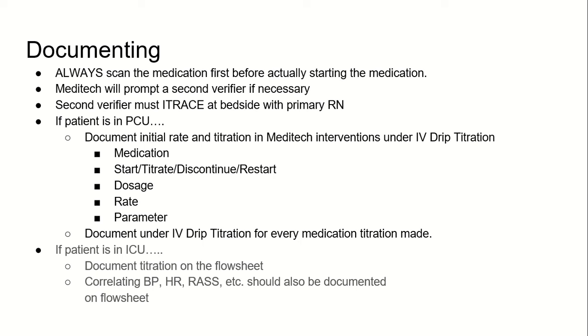Now, the following drips are able to be done in PCU and ICU. The first one is going to be dopamine. Dopamine is a variety of things. It's an inotrope, it's a chronotrope, it's a vasodilator at some doses, and it's a vasopressor at other doses. It just depends on the dose that it's going at. It's a positive inotrope, meaning it increases contractility. It's a chronotropic agent, so it can increase heart rate. Vasodilator decreases systemic vascular resistance.